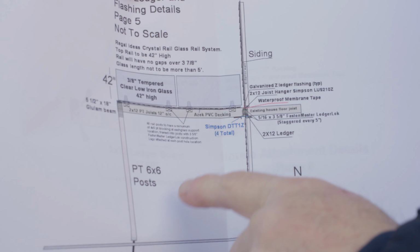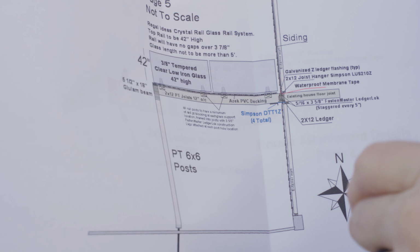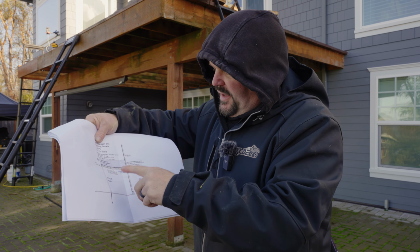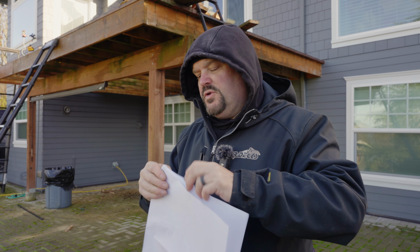Here's our helical piles. This is more of a black and white drawing. There's a little bit of color in it. It's pretty generic. I just modify these as I need to, but it has all the information of the flashing details, the DTT1Zs, all that stuff, the blocking for the posts, like I said before, what kind of ledger, the size of our ledger boards. So this is all stuff you have to have in a plan when you're building a deck.